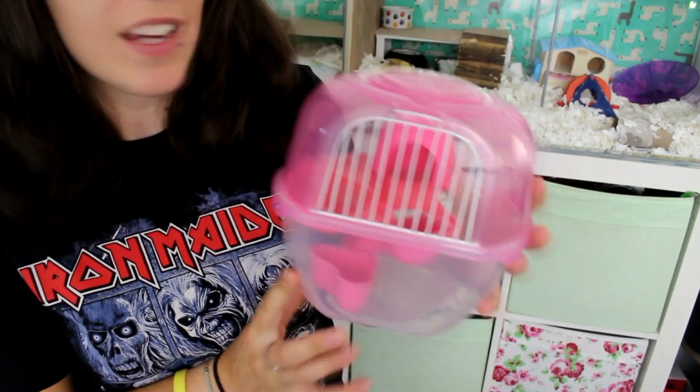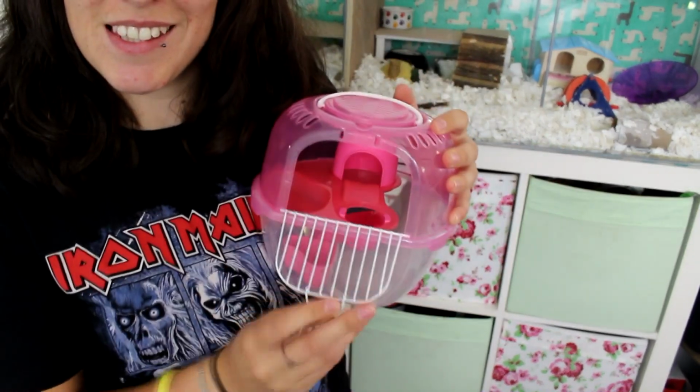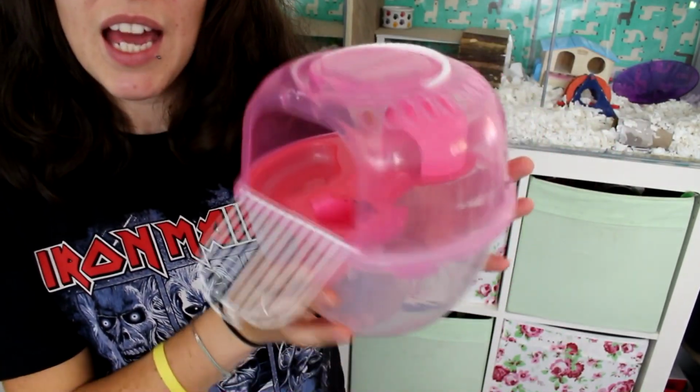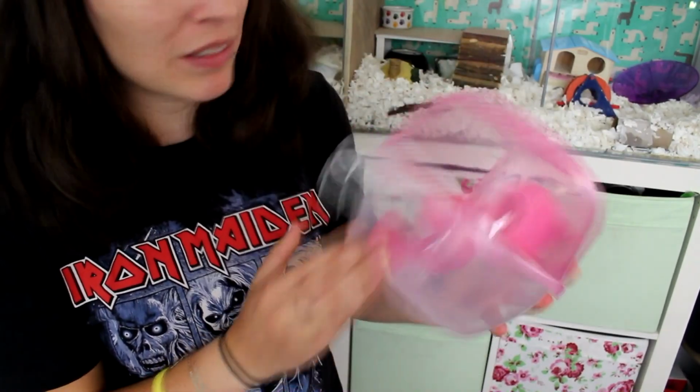So that is everything in there put together. Look how spacious this is. Wow. Obviously it doesn't come with a wheel or anything like that, because where would you put it? It's just plasticky and gross and I hate it. Can you tell? Also, it doesn't even look like an apple, does it? Have you ever seen an apple that looks like that?